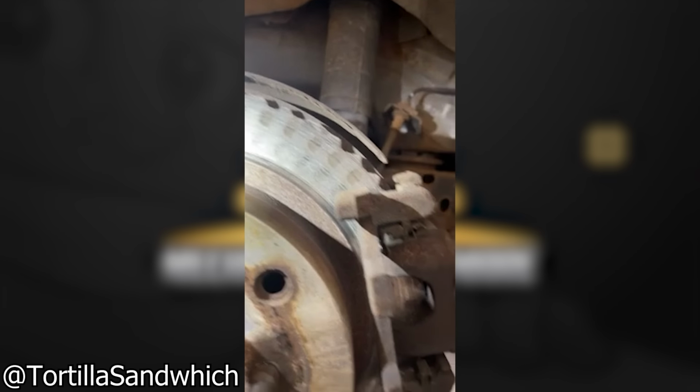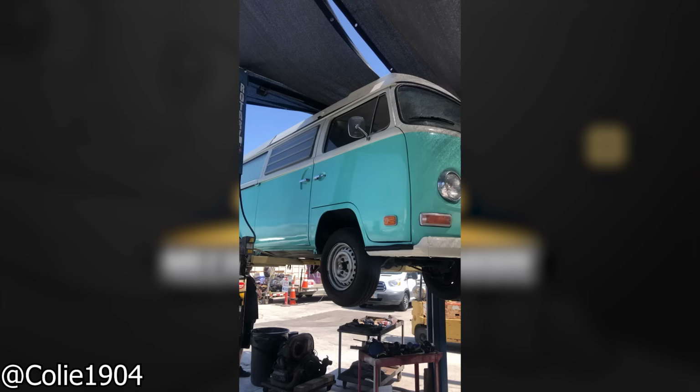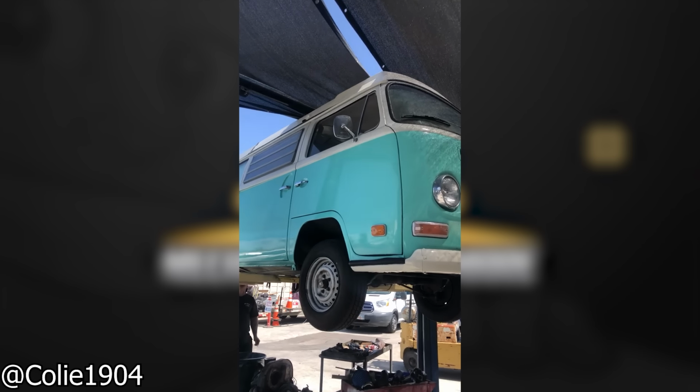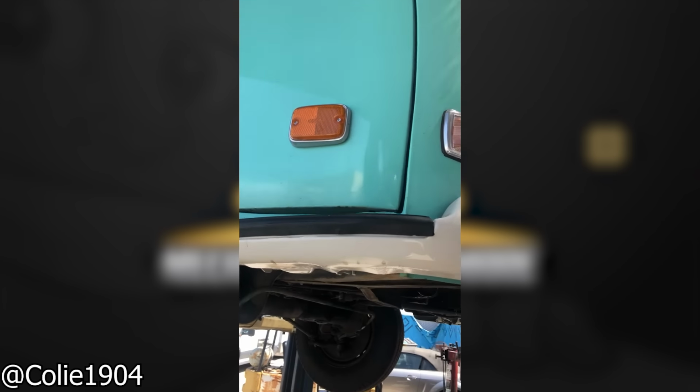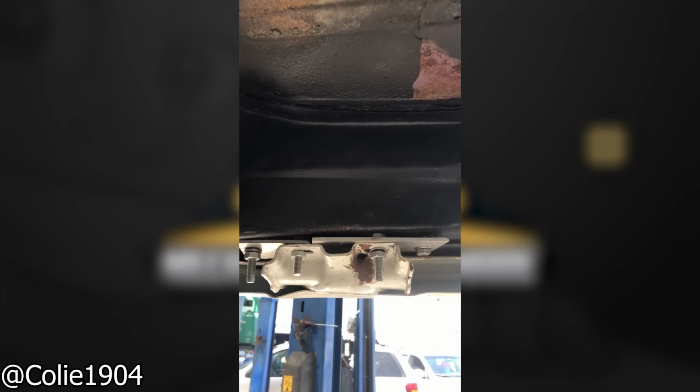Yeah, that looks like a problem. Yeah. That's a problem. Looks cute from the outside, but when you start looking at things, it gets a bit sketchy.